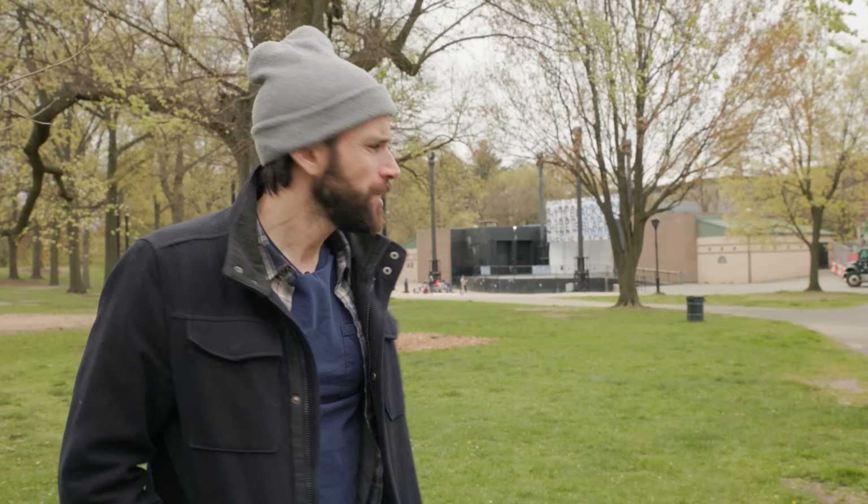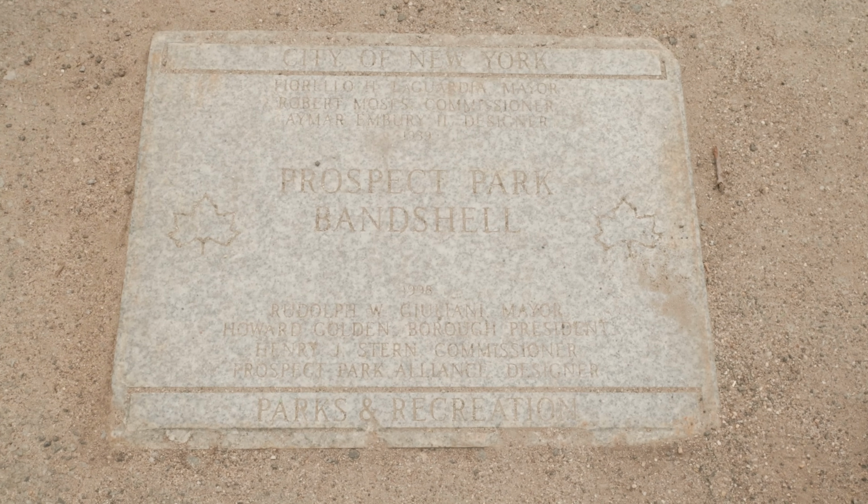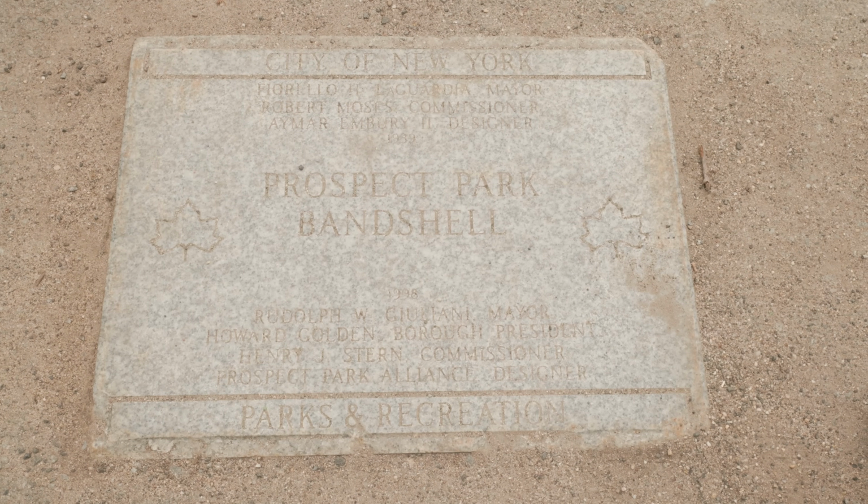All right, and here we have behind me the band shell. By the way, Robert Moses, who was basically the head of all building and development and highways and sewers, everything from the 1930s all the way until the end of the 1960s, also helped develop the park. He's the one who added the Prospect Park Zoo. He also built band shells like this one. And this is a great spot during the summer. You can come see some concerts here.